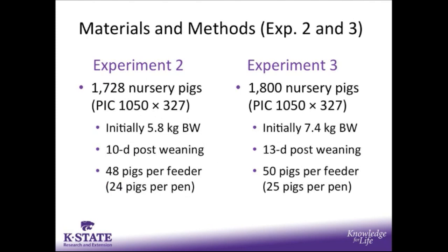And then, moving on to experiments 2 and 3, experiment 2 used 1,728 nursery pigs. Now, these pigs were initially 5.8 kilograms, so they were quite a bit smaller than under the university conditions. And we started them on test 10 days post-weaning, and there were 48 pigs per feeder and 24 pigs per pen. For experiment 3, there were 1,800 nursery pigs used, and these were initially 7.4 kilograms, so again, heavier than what we used in experiment 2. These pigs started on test at 13 days post-weaning. There were 50 pigs per feeder and 25 pigs per pen.